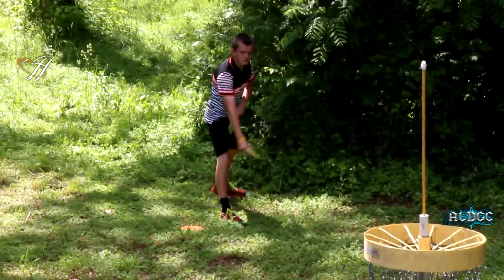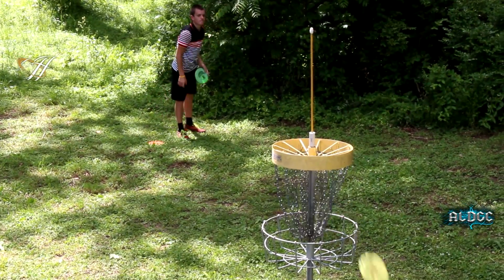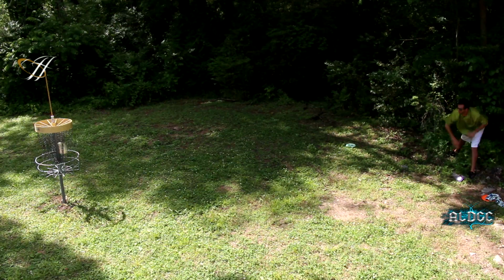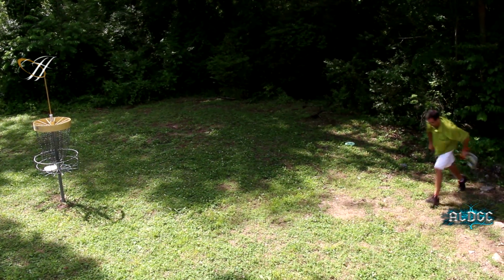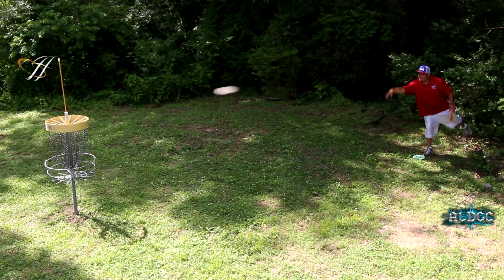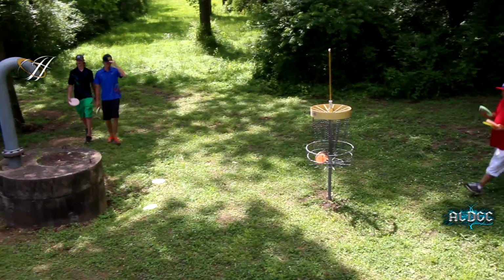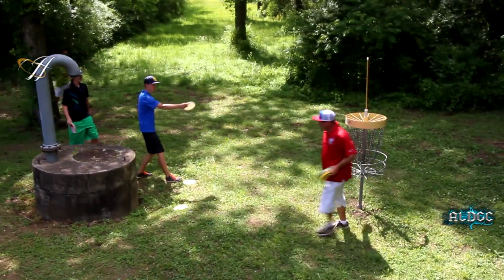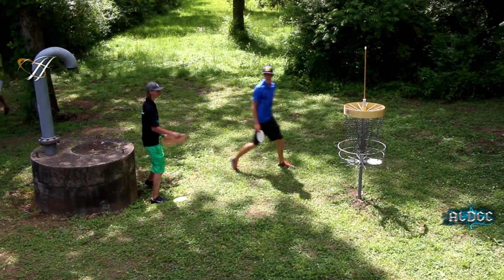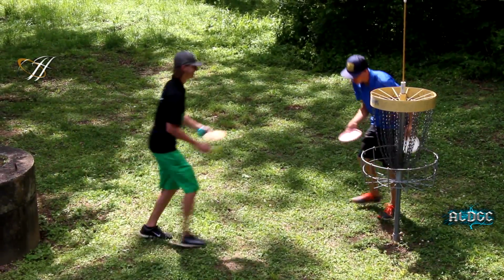Logan putting for 4. Oh, that got a lot of chains, just a little bit high and left and snuck out. Matt converts. Dutch cleans it up. And so will Cam. And Will for their 3s. Oh, sorry. Cam got a 4.